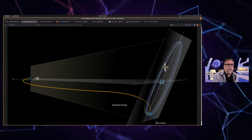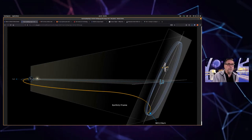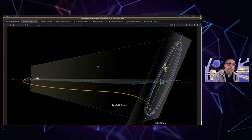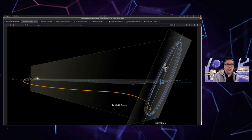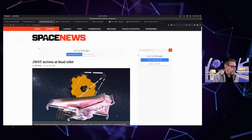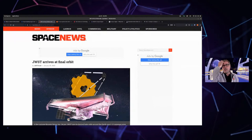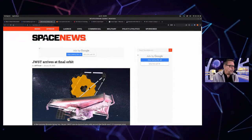And you can see the orientation here in this graphic that the heat shield, sun shield business is all pointed this way towards Earth and the sun, and keeps these things cooled. So this is pretty cool. Jeff Foust was talking about this in his post on it yesterday. I follow his stuff pretty closely. I recommend you do too.